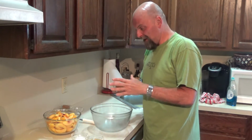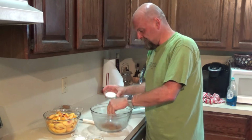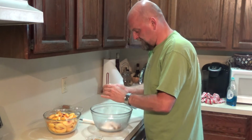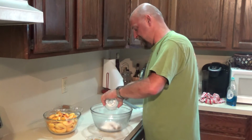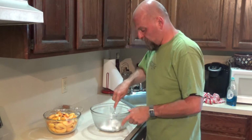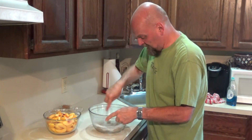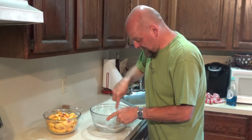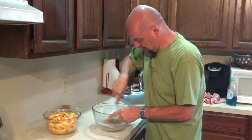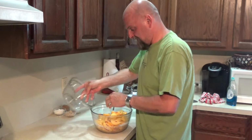I'm going to take all my filling things, my brown sugar, my flour, my cornstarch, make sure we get all that out of there, and my Jack Daniels, okay? And I'm just going to whisk this first in this bowl because this is what we're going to coat our peaches with. I don't know how because it's not very liquidy. Maybe the juice from these peaches is going to help. We're going to see.